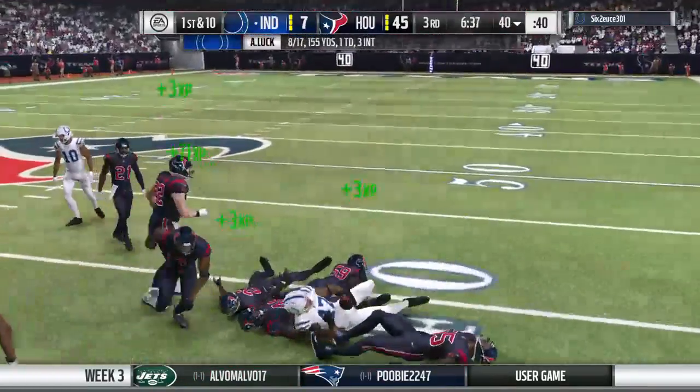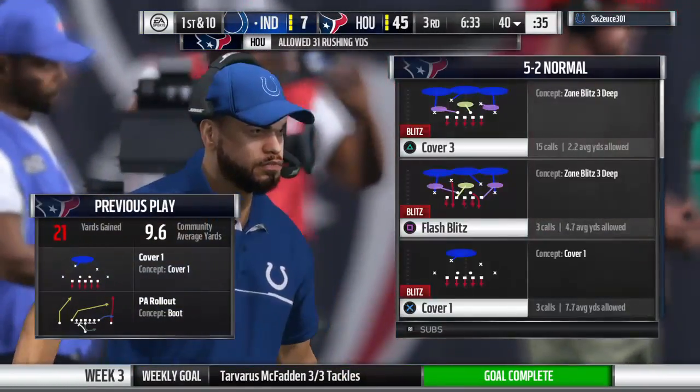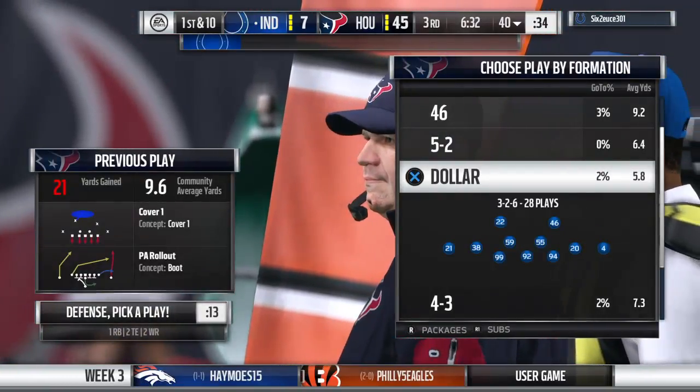And he gets this one all the way up to the 40. It's a pickup of 21. And that'll be good for an Indianapolis first.